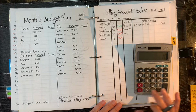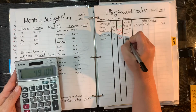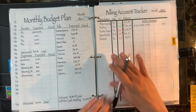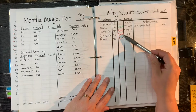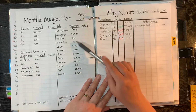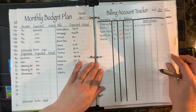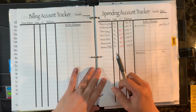That should put us at 501.04 minus 10, 491.04. Okay, so I went ahead and did that. And that is all that we have done in this account. The bills are coming out. Again, I have not paid the 70.50 for waste, because it didn't come out. So I don't know, I'll have to figure all of that out. So that's all that I did for this.